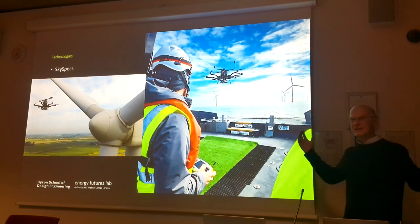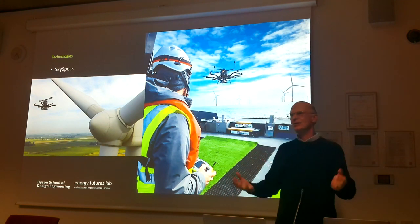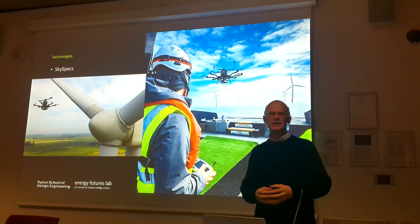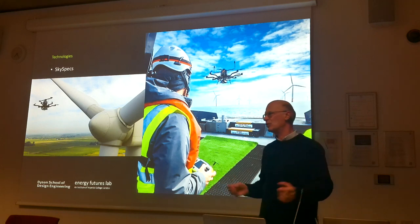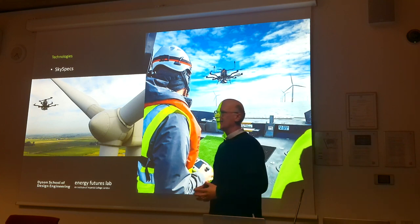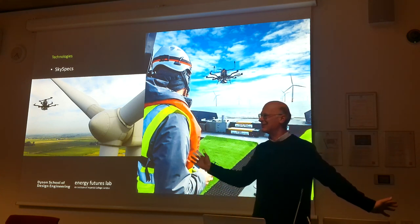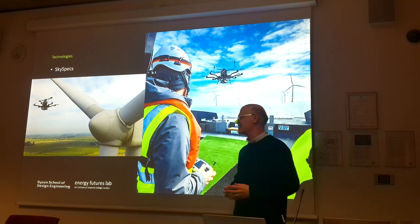Everybody loves quadcopters, or we think we do, and the technology's moved on a lot over the last 2 years because of the various wars around the world. When I wanted to buy a 20 kilo heavy lift quadcopter 3 years ago, I probably couldn't. Now I can buy any number of them for £20,000 to £60,000.